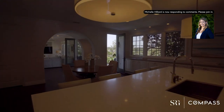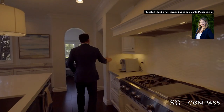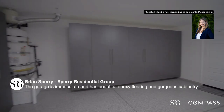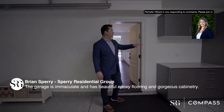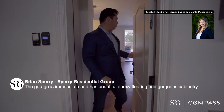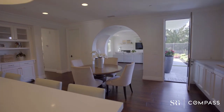So we'll peek in the garage quickly, because I don't want to take up too much time in the garage. I've never seen such a clean garage, I think, in my life. Nice epoxy flooring, great cabinetry, plenty of storage. Love the finish on it, but really clean. Soft water heater back there. So we're gonna head back the way we came.